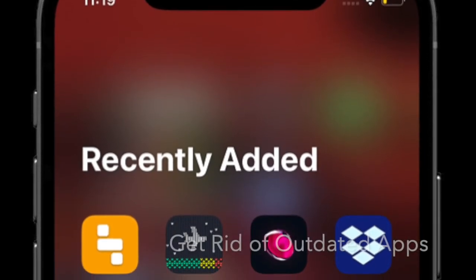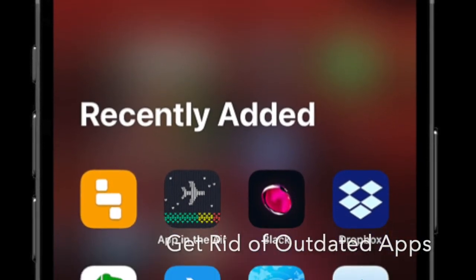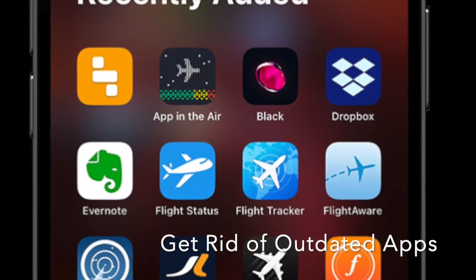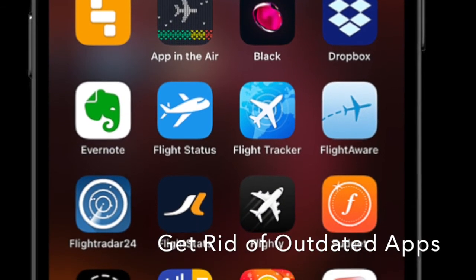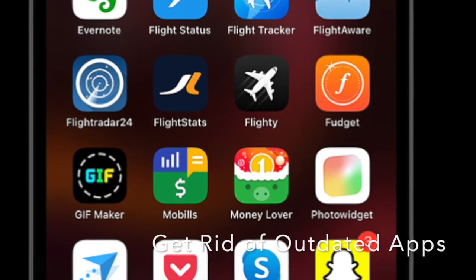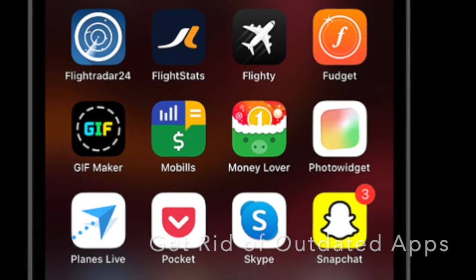Outdated apps are rather problematic. They tend to slow down the device and even eat into a lot of battery. Not just that, they are also more vulnerable to hacking. So if you have some apps that haven't got an official update for a while, get rid of them sooner than later.